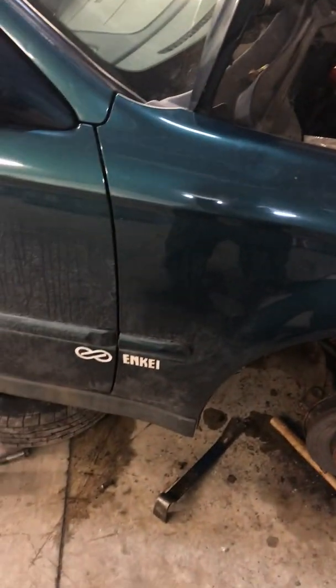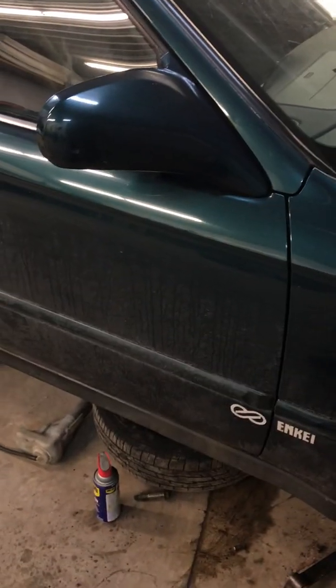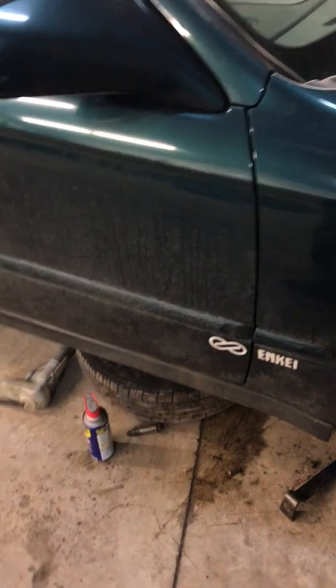But for the most part, like I said, front suspension, rear disc conversion, and motor swap are the main 3 things. And then the wrap, once pretty much everything else is done, and I can get the alignment done and drive the car to whoever's wrapping it.